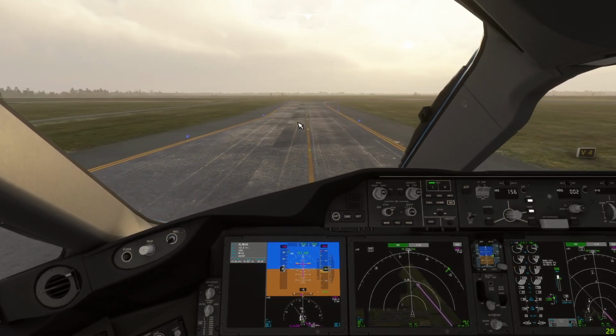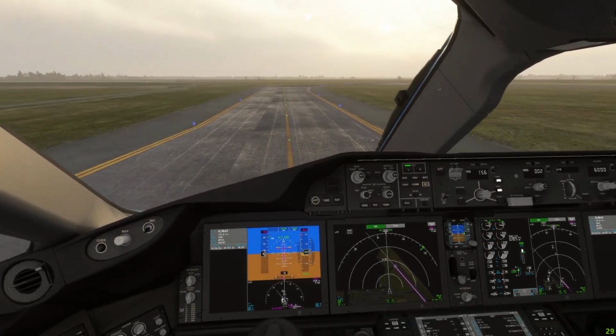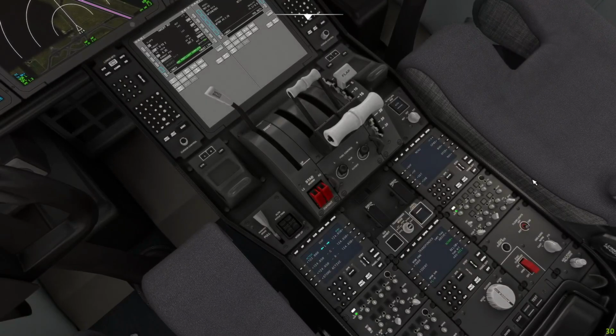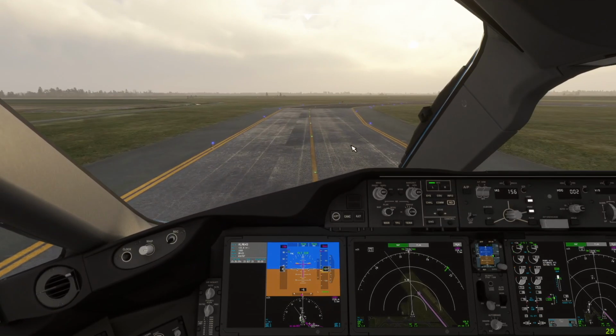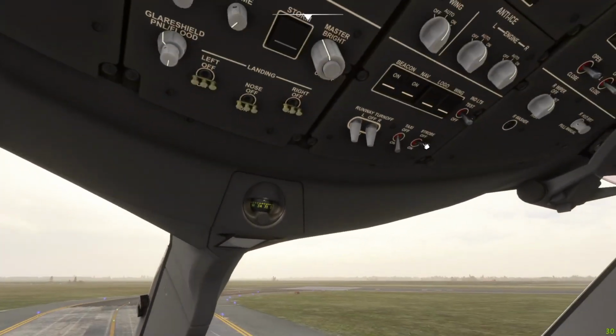Schiphol traffic, KLM 1258, vacating now. Okay guys, we are getting here. It's a bit of a long taxi, but the good part is that there's no traffic here. Everybody else seems to be going out runway 09, so we are sort of free to do the departure on our own terms.